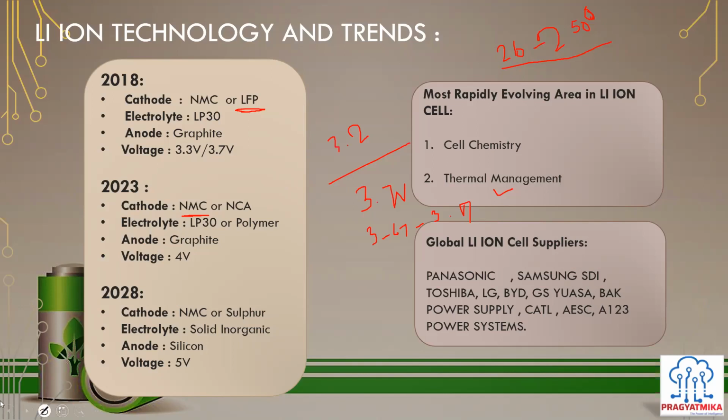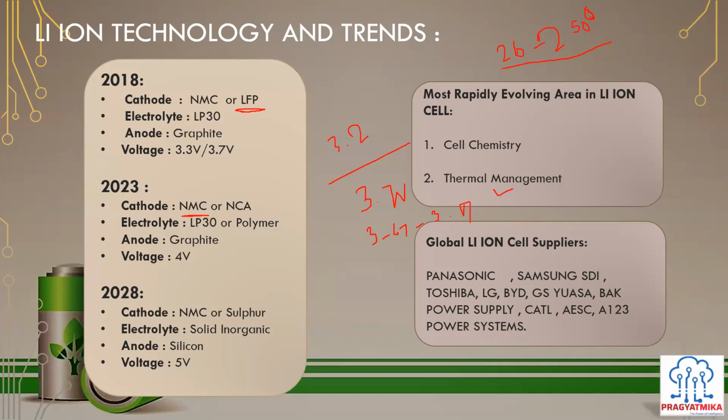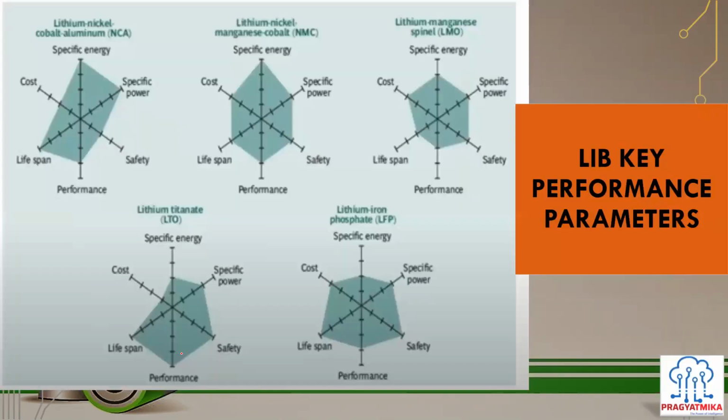And it is expected now the sulfur-based cathode, and then the silicon-based anode. If we are able to achieve this silicon-based anode, then we have a drastic increment in the voltage. Right now you have a nominal output from your cells of 3.7 volt, and think of that if you have a nominal output of 5 volt, then how few cells you will have to use in the battery pack, and how much energy capacity you are able to increase in that small amount of space. So this is the trend towards the use of the cathodes and the anodes in the design of the cells.